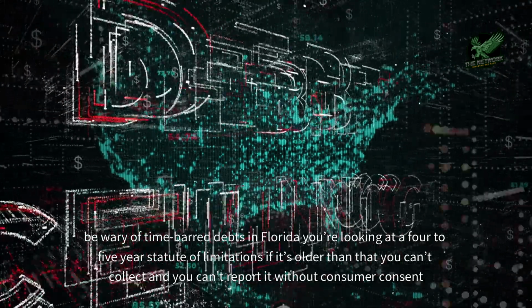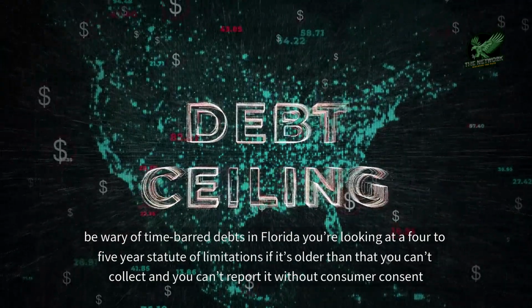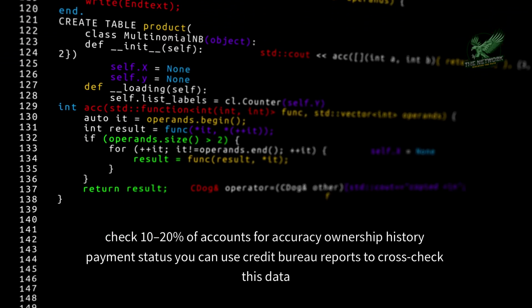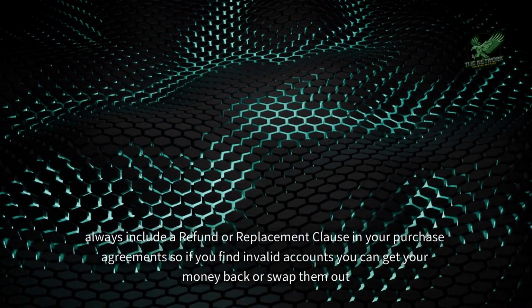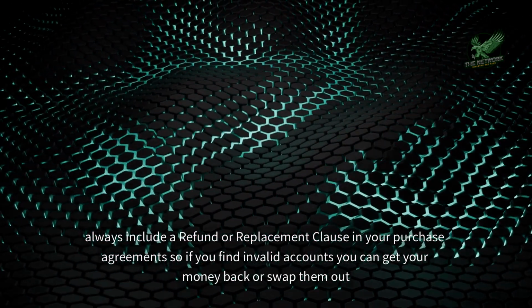You're looking at a 4 to 5 year statute of limitations. If it's older than that, you can't collect it and you can't report it without consumer consent. That's why you do sample testing of the portfolio before buying. You check 10 to 20% of accounts for accuracy, ownership history, payment status. You can use credit bureau reports to cross-check this data. Always include a refund or replacement clause in your purchase agreements, so if you find invalid accounts, you can get your money back or swap them out.